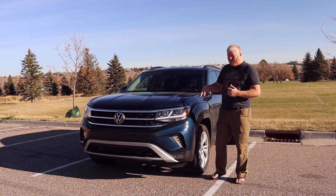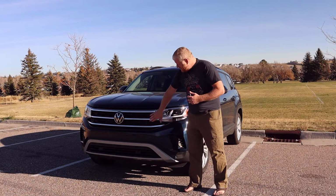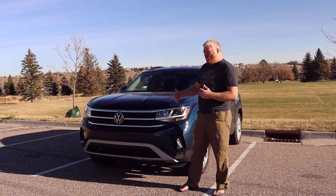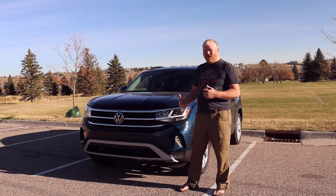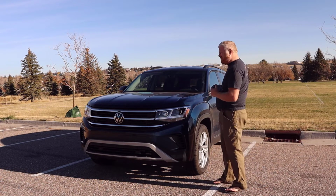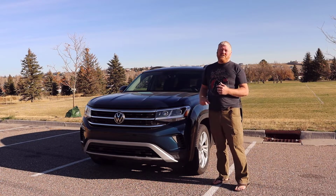So for 2021, there's a new front fascia. You can see the grille is slightly different. It's a little more pronounced with thicker middle slats going across, and just a more SUV look about it. So it was already large. Now it's making sure that you know that. And it's a good look for this particular vehicle. There's also some changes on the back end and a couple of little things that changed throughout.